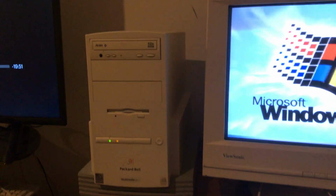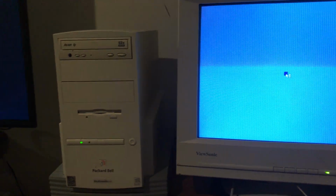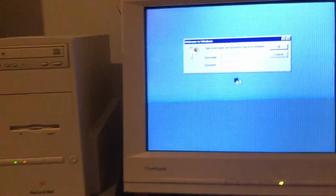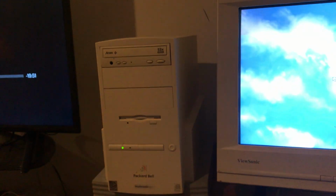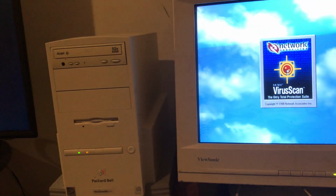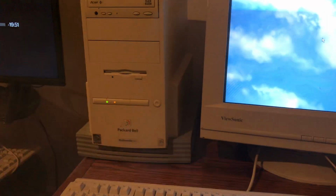But obviously the main thing was the designer tower that I wanted really bad, and like I said, it's running Windows 98 right now. It has a 233 megahertz Pentium processor in it, which is nice. So we'll go ahead and log in here. And one thing I need to get is some PC speakers. I really need some speakers. Obviously this doesn't have a built-in speaker on it, but everything works great on here.